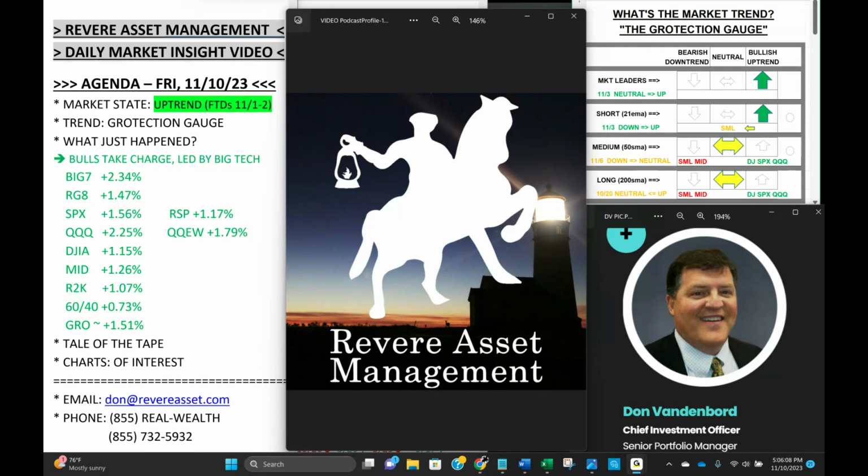So let's start off with the market state. We're in an uptrend since the follow-through day last week on November 1st and 2nd. We had a little shake yesterday on some fears of a weak bond auction, but the bulls took the ball right back from the bears today, an hour after the open, and rallied strongly all the way into the close. Definitely, in my eyes anyway, between what the indexes and leaders did, this adds more confidence to this rally. Leaders still flashing green.